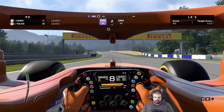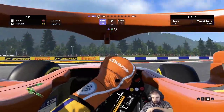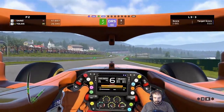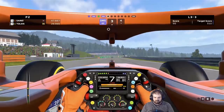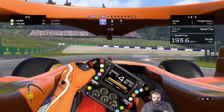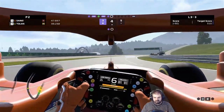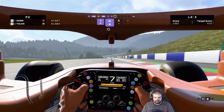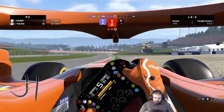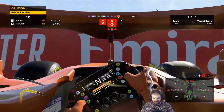Accelerate all the way through up here. There's McLaren coming up behind me. Hopefully he doesn't get in my way, or I don't get in his way. It's probably more likely. I feel like I'm braking too late into some of these corners, perhaps. Oh, there's the gravel. That's going to put me in the wall. Oh.